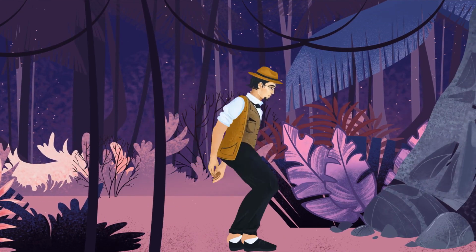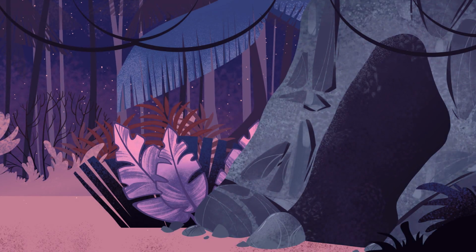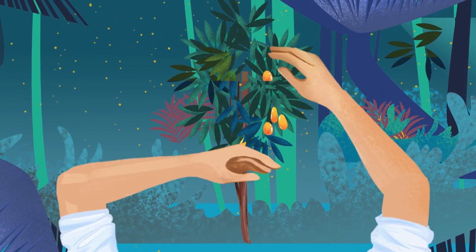All right, you found a decent cave to crash in. It's daytime again, and you're still alive. You continue walking along the rainforest. You were able to find some breakfast to boost your energy for the rest of the day.